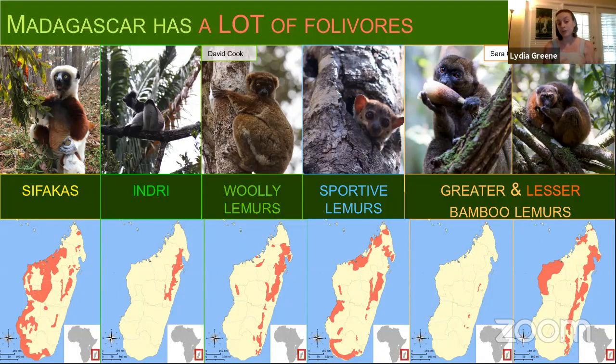And generally what you see is within any of these groups, say within the sifakas, those different pockets of red are going to be different species. So you won't find the same species in the rainforest as the dry forest, but pretty much any forest you go to is going to have a sifaka in it if it's a good quality forest. And what I hope you can also see is that there are many places where a lot of these species live in the same place at the same time. So in many forests in Madagascar, you're going to have sifaka, indri, a woolly lemur, a sportive lemur, and a bamboo lemur. So five folivores living in the same forest and possibly fighting over food, right? Because they're all eating leaves.